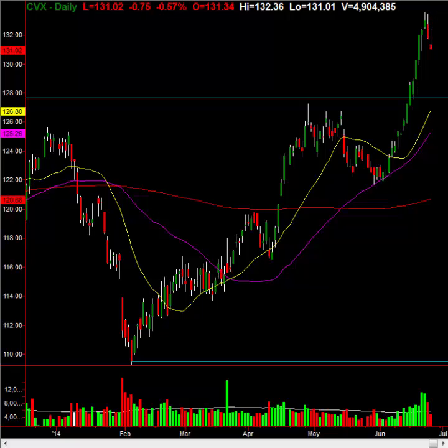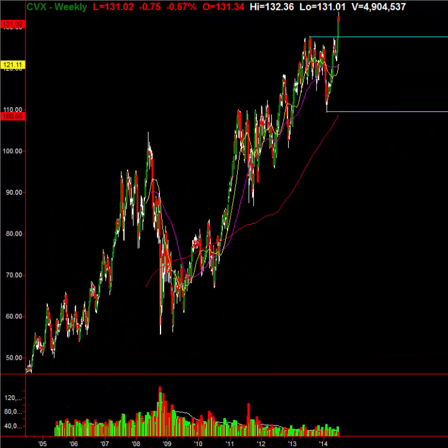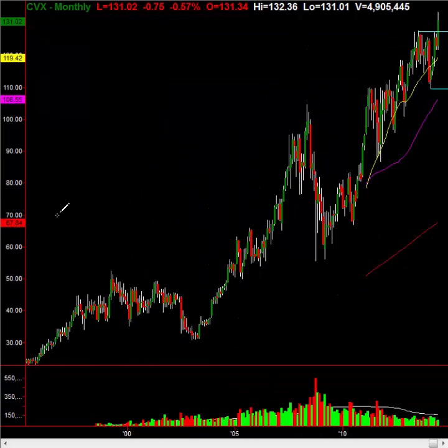Also, look at this. If I go to my weekly chart, I might even have to go to my monthly. Let me go to my monthly chart here. If I go to my monthly chart, look at this. All right, let me see where that line was.